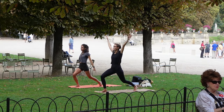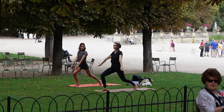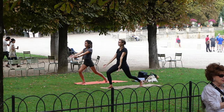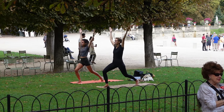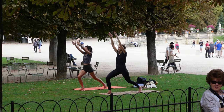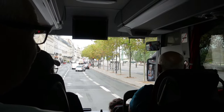There were young people exercising. And everywhere you go, people are riding bicycles and doing these things and just reminiscent of Central Park in New York City, if you've ever been there. But really, really, and this was a beautiful day, by the way. Long building that you can see across the river is the Louvre.